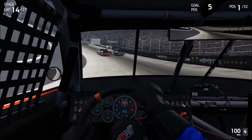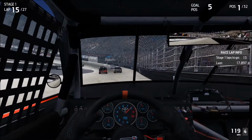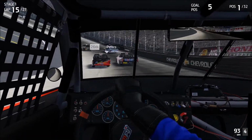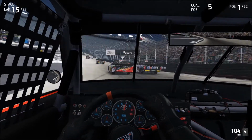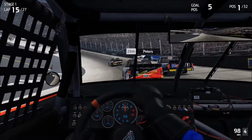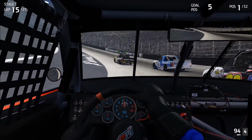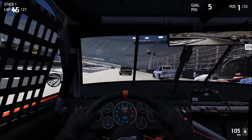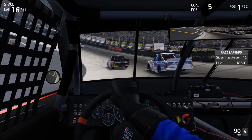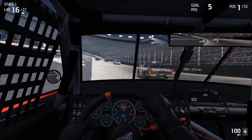And we are up to, looks like 26th is the next position. Coming to the cross flag. Halfway this time. Yeah, there we go, halfway. And 26th will be the next position that we'll put a lap down. These guys are racing hard. Careful. Still there. Clear. Hugging the bottom as closely as I can.